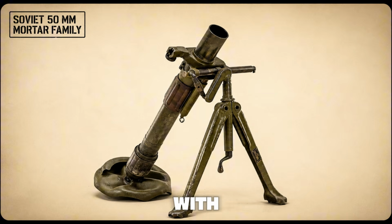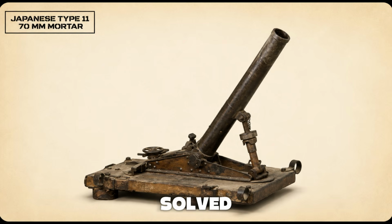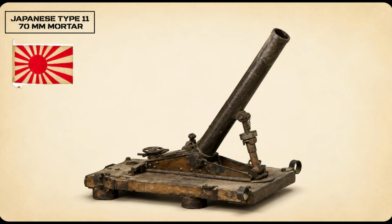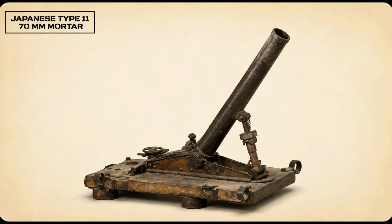We start at the bottom with a weapon that solved a problem nobody needed solved this way. The Type 11 used a muzzle-loaded smoothbore tube, but instead of a simple propellant charge behind the shell, range was adjusted through a ring of small chambers on the exterior of the barrel that the crew had to load and fire individually. It entered service in 1922, fired a 70mm shell weighing around 3 kilograms, and topped out under 2,000 meters. Japanese infantry found it too slow and too fiddly to operate under fire, and it was quietly pulled from frontline units well before the war most people remember even started.